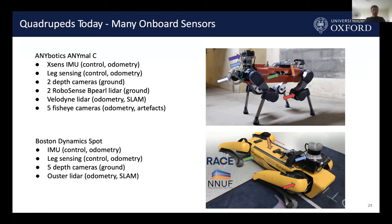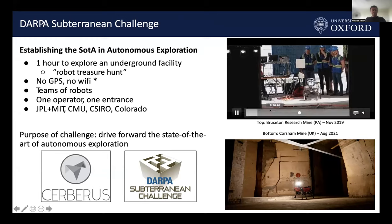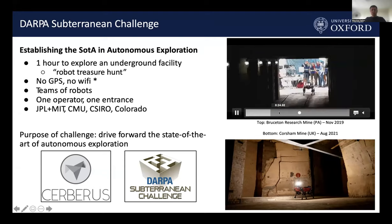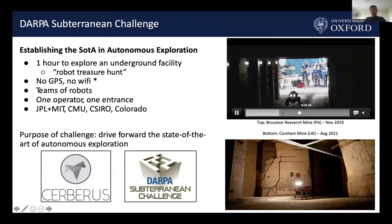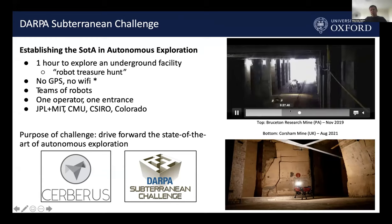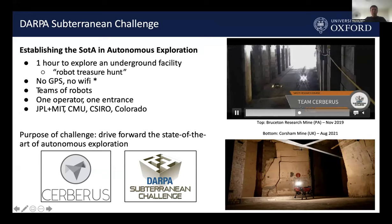So I'll talk a little bit about the context and the challenges that we have in legged robot systems, motivated a little bit by the DARPA Subterranean Challenge, which just finished up in September last year. It was a large-scale treasure hunt for robots to explore underground environments and to report back treasure, which was backpacks or fire extinguishers or mannequins, within a disaster relief context. And you had an hour to explore the environment.